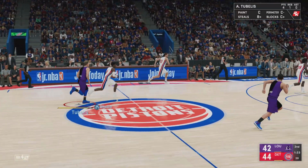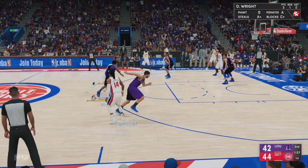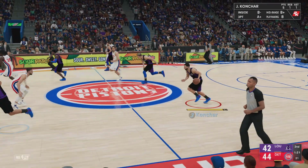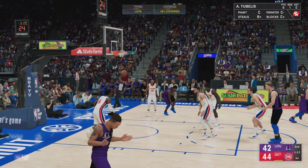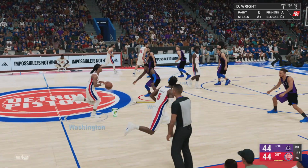The Pistons leading. Washington outside. Levine with it. 14 points for him. Offline from the high post. And we've got 1:18 left in the second period. Boy, that's as wide open as you're going to get. The defense needs to lock in and be better than that.